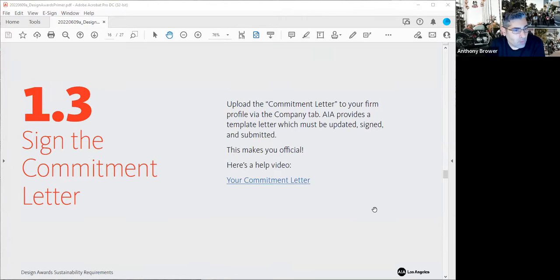And then the last thing you're going to do is upload a commitment letter. It's something that your firm's going to provide. The AIA has on their website, I think, probably just one, or they may have a few sample commitment letters. You can download that, put it on your firm letterhead, make adjustments where you feel necessary, and upload that to your firm profile.